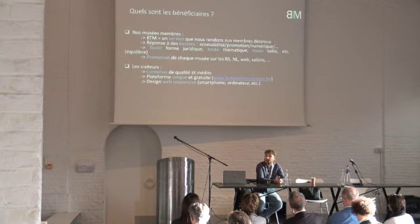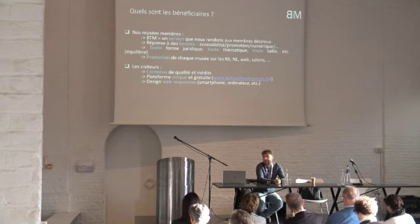So who are the beneficiaries? We are a federation, so the first beneficiaries are, of course, our member museums. It's a service we give to the requesting museums. We don't go find them. They have to apply to us through a quick application. The only condition is that they tick several boxes in terms of access, digitalization possibilities, and so forth.